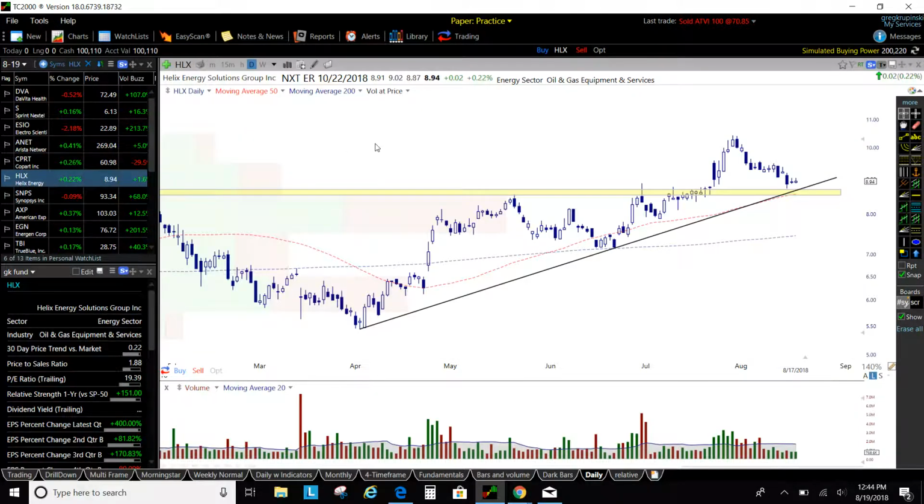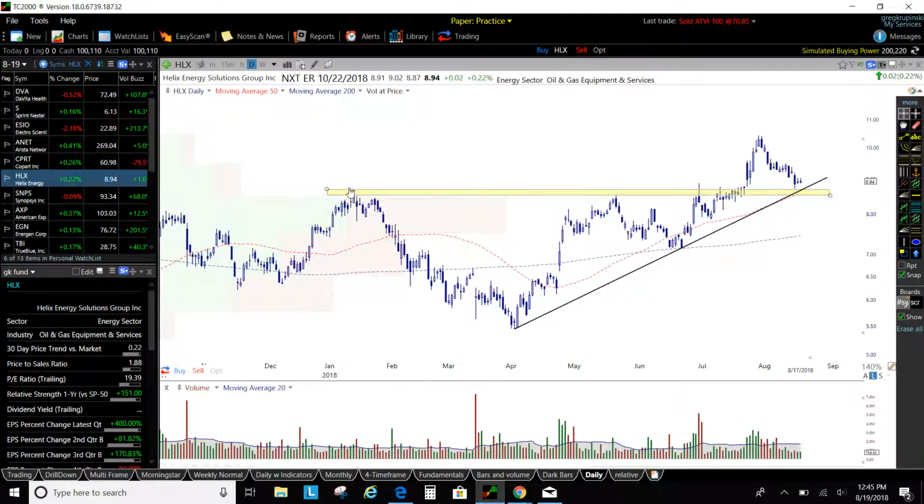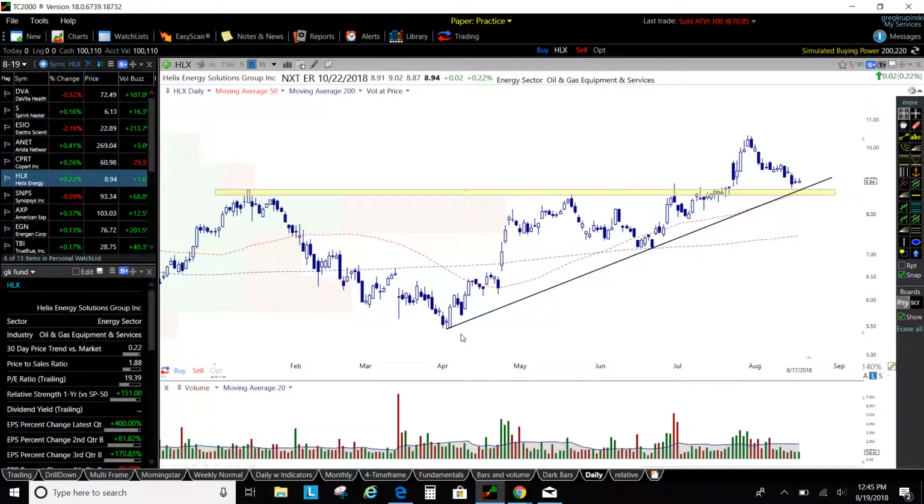HLX. This one is a pullback trade here. 8.65 was resistance here, broke above it, and now it's kind of pulling back towards it. And this level is not only the key horizontal level, but it's also the point of this uptrend line from April. The 50-day moving average is a little bit below it. So if it starts bouncing off that area, it's a nice area to trade off of. You can put your stop a little bit below that for a long.